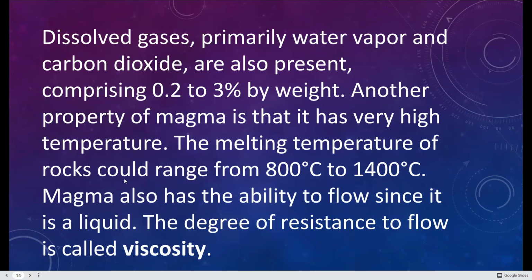Dissolved gases, primarily water vapor and carbon dioxide, are also present, comprising from 0.2 to 3% by weight. Another property of magma is that it has a very high temperature. The melting temperature of rocks could range from 800 degrees centigrade to 1400 degrees Celsius. Magma also has the ability to flow since it is a liquid. The degree of resistance to flow is called viscosity. It is actually viscous.